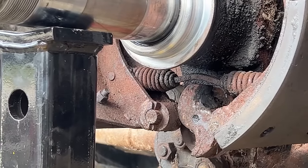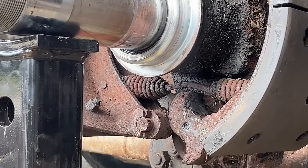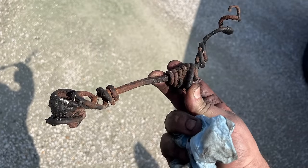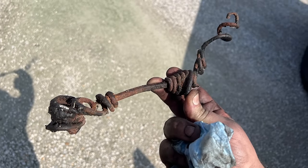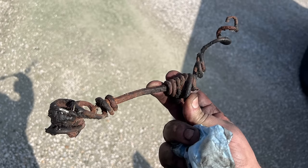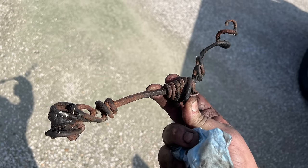Well, we got the brake shoes all cleaned up real good, and then the drum cleaned out, ready to go there. Well, we got into the next hub and the brake spring was all destroyed in there, and one of the rollers was missing, so that brake was completely inoperable. We're going to have to find a new spring and a new roller to get that brake working again.